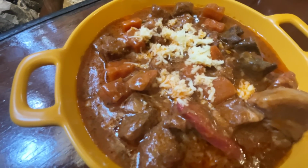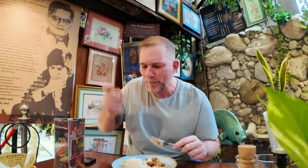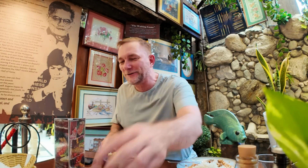Heavy liver bits in there. It is absolutely delicious, like unbelievably good. Oh man. We have the next one coming. Salamat. We have the next one here. Let's do this one first, because this one's hilarious to me. So this is the other dish here. Very distinct to Marikina. And when I say it's very distinct to Marikina, it's distinct in name only.